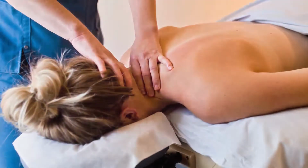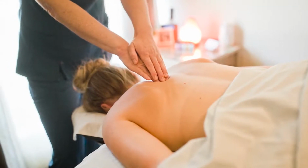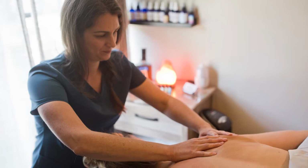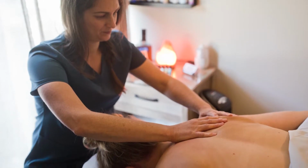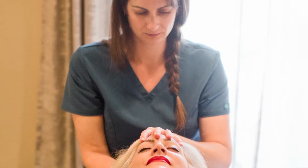We do lymphatic drainage, we do cranial sacral, we do deep tissue. And what's so special about our therapists here is that they combine what your body needs. So they're custom done specifically for you, rather than just coming in for one stone massage or one deep tissue massage. It's a combination based upon your body's needs.